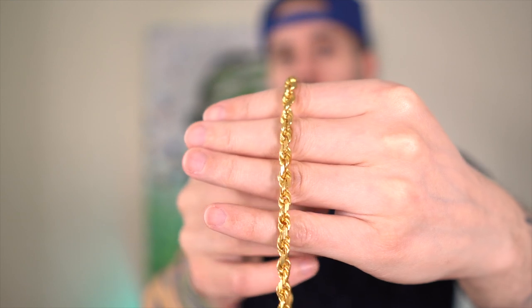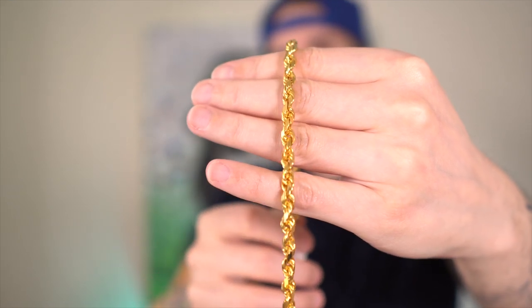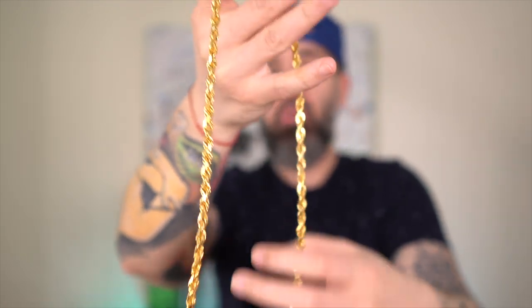Now this one's a 14 karat gold 5mm. This is usually where I see people starting at. Even with this lighting situation, you can still see the flex of light bouncing off these ropes. That's one of the appeals of these rope chains, man. They're just beautiful. They're timeless pieces. We've seen that they come back.